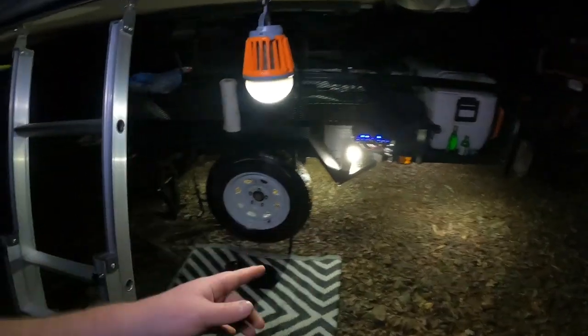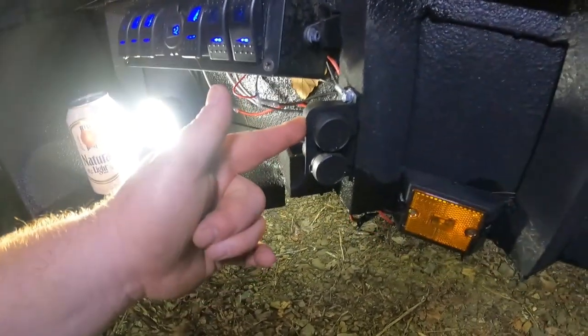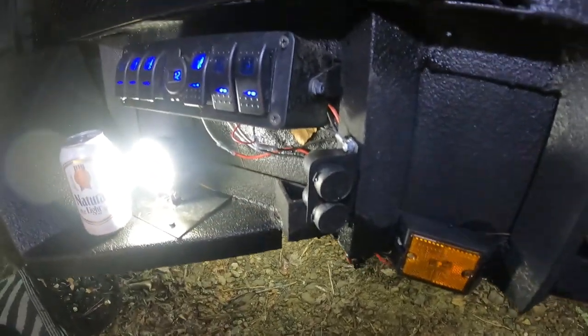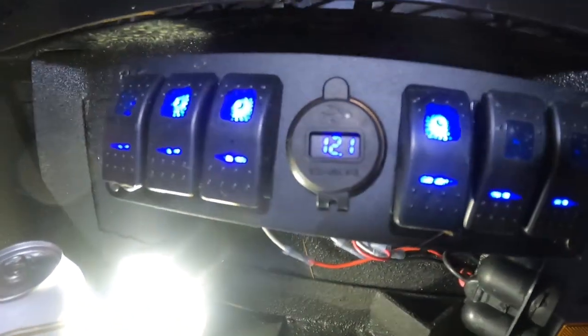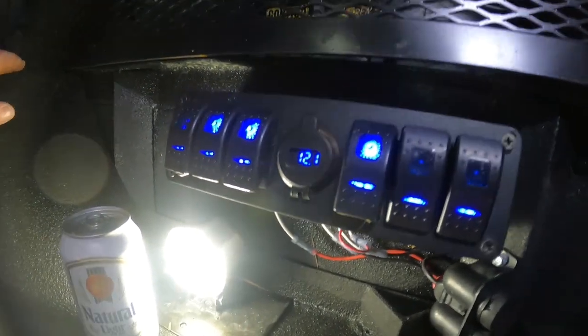Our side light right here that illuminates out this way probably stays on all night. Those are wired directly to the battery, on all the time. With those, you can run anything you want pretty much. You can see we got everything on right now. I have 12.1 volts, so we're doing pretty good.